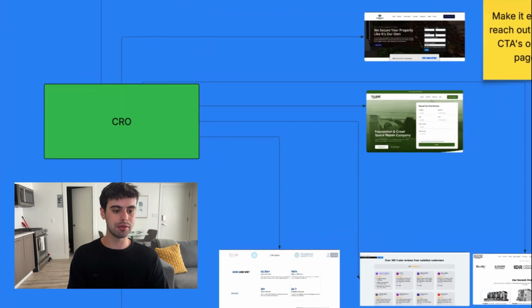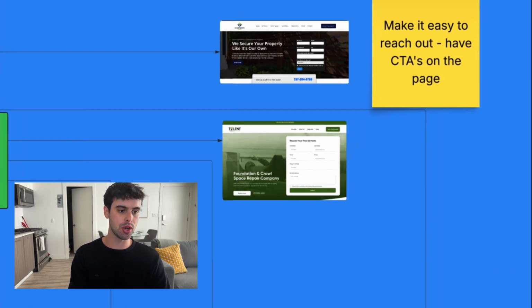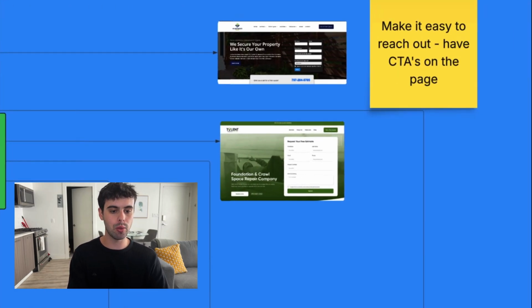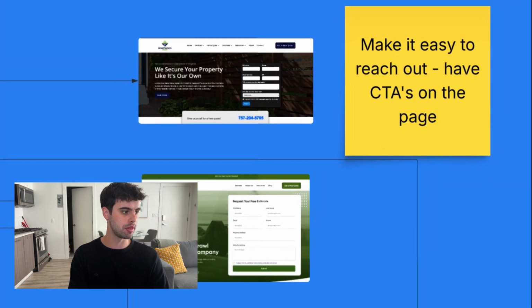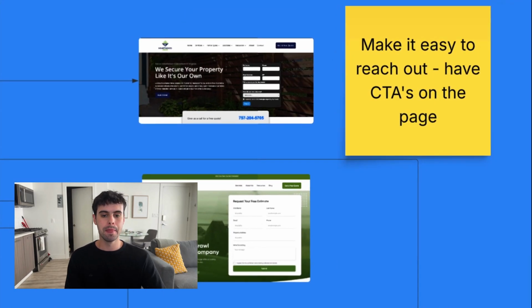And so there's a couple different things that you want to do here and keep in mind. So make it easy to reach out. You want to have calls to action on your landing pages. Let me just move this more in the center here. These are just 2 examples from websites that we've done recently. A fencing company and a foundation repair company. Having calls to action, like the buttons, get a free quote today or get in touch with us.